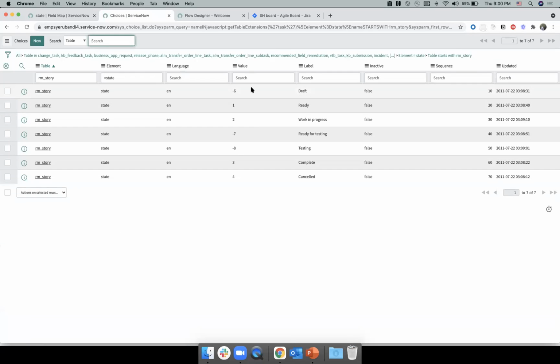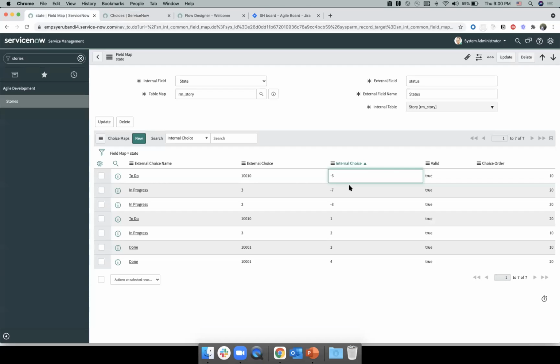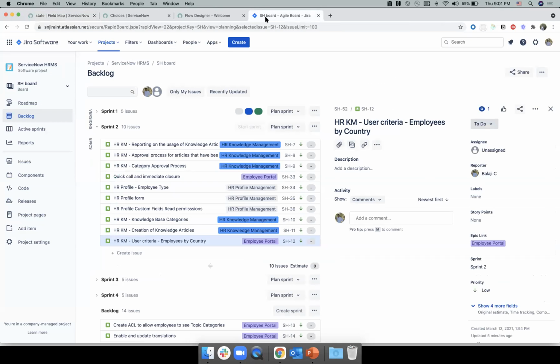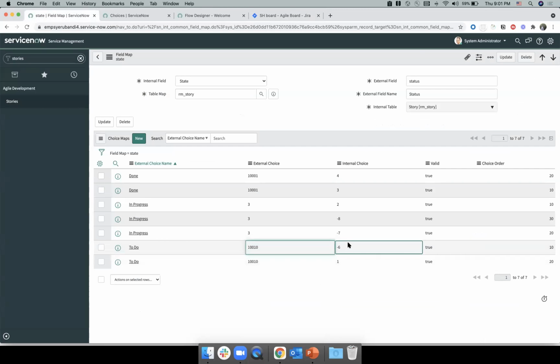Okay, if you look at the states, right? So -6 maps to draft. So if you see this one, anything that is to do, it goes into either draft or ready state. So if the state is set to do in Jira, you will see that we will always set it to the draft state, right? So we use the order number. So if you are mapping multiple states in ServiceNow to a single state in Jira, we honor the order number here. So if I create any new stories in Jira, then we will bring it in as a draft state.